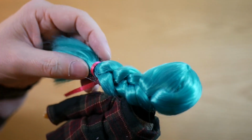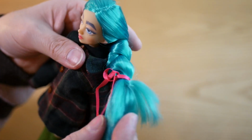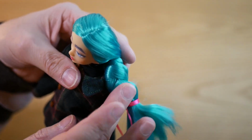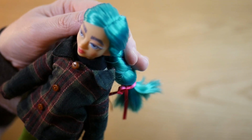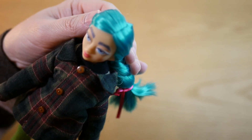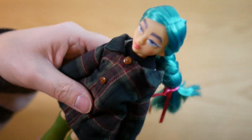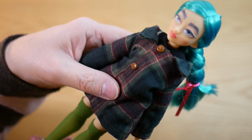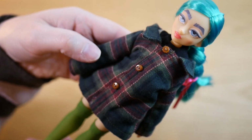plait. Unfortunately, when I was getting her out, I did manage to dislodge the bow, but I can probably retie that. To be honest, I'm not sure whether I would keep it plaited up. I do quite like the idea of it being loose, which is what the other version of this doll had. But as I say, I mainly got this one because the cloth layering I really liked, so that was why I got this version of the doll.